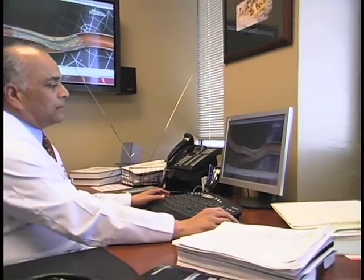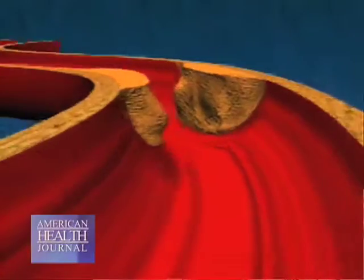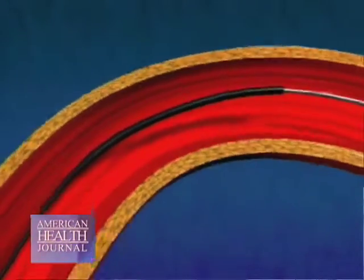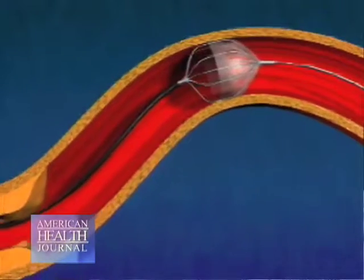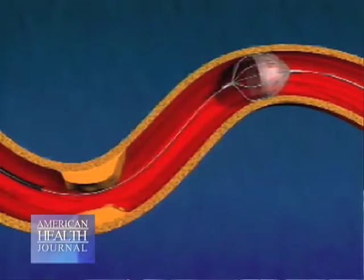Carotid stenting is done with an overnight stay. Local anesthesia is needed in the groin, where we puncture the skin and then insert a tiny needle. Through that we advance catheters using x-rays. And at that point we use an important device called a carotid filter. A carotid filter is a tiny little umbrella.